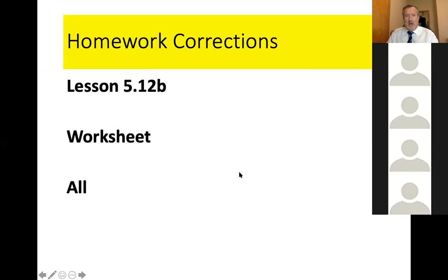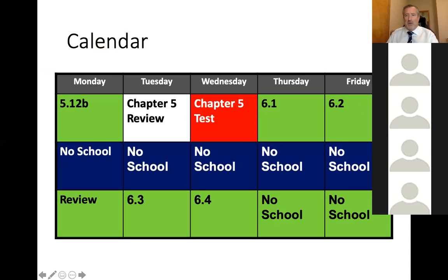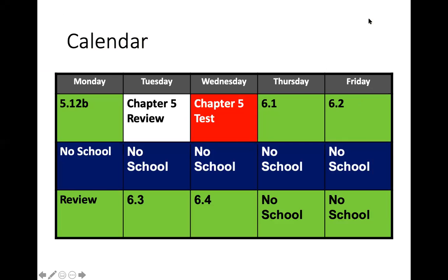Okay. Here's what we got going on today. We're going to go over the chapter review. Now, I will open up the actual review and we'll go over it real quick. If you have any questions, we can do as many or as few as you would like. And then tomorrow there'll be a test. So there'll be no class tomorrow. I'll have the test posted by 7 a.m. in the morning.